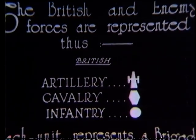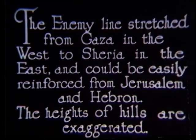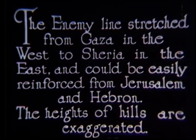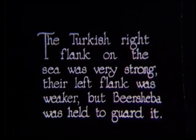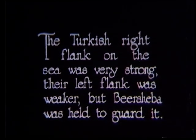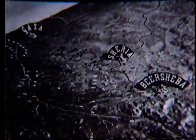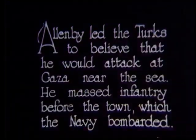This gives you an idea of the railway that was able to supply the Turks with their equipment coming right down into Palestine. This gives you a clue to it. The enemy will be in black with the artillery. This gives you an idea of the layout of the land. On the immediate left there you'll see Gaza. Beersheba, of course, known as the Well of the Oath back to the times of Abraham, then Syria and Gaza to the left.